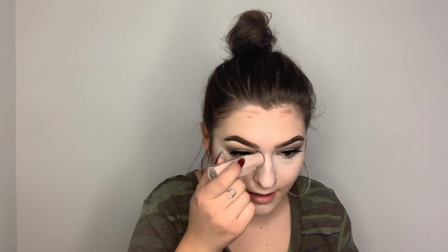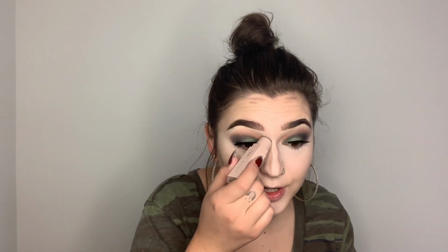But yeah, I want to go on record saying that I use this every single day. I've used it every day for the past 2 years. I think it's been 2 years, not this past summer, it was last summer. So 2 years that I've used this contour stick every single day, and I am now just running out of it. So thank you, Rihanna, for blessing my life.